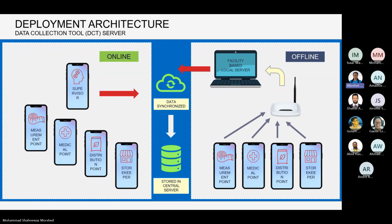Unlike the online users, the users who are operating in a facility where there is no internet connect the mobile app to the facility-based server. So all interactions are restricted within the facility. They do exactly the same thing, but this data will be saved at a facility-based local server.